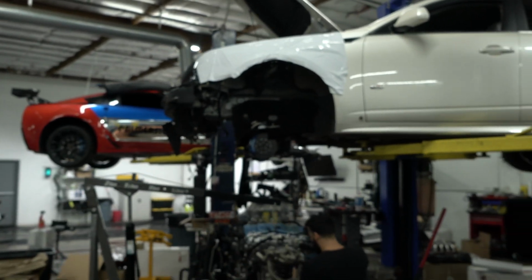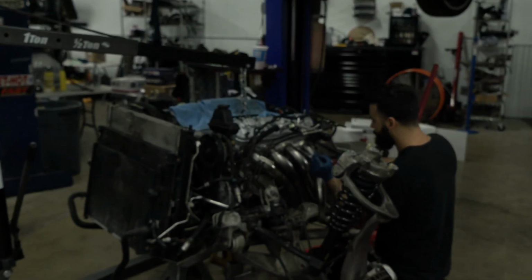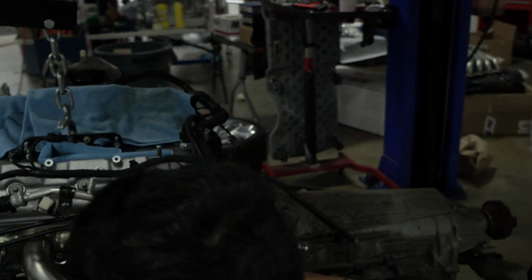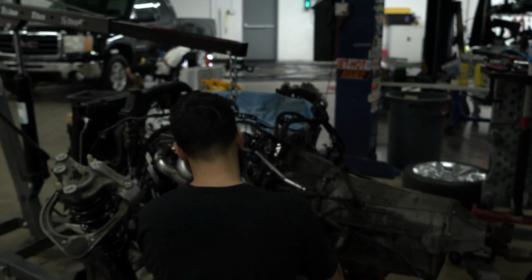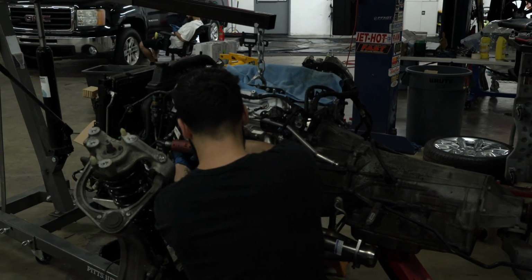Alright, Wednesday morning. Had Race start on this yesterday. Got the motor off the stand, transmission hooked up, starting on the headers.